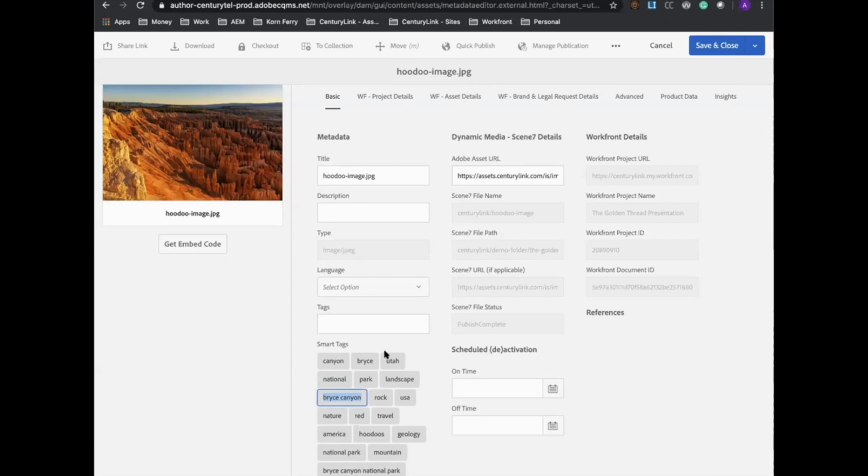If I need to find a particular image for a new project, I can find that really quick rather than having to email 5 people and say, hey, where was that asset that we made? I'm looking for this photo. So we've really streamlined that process.